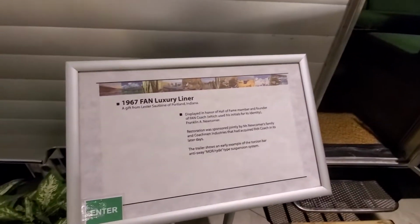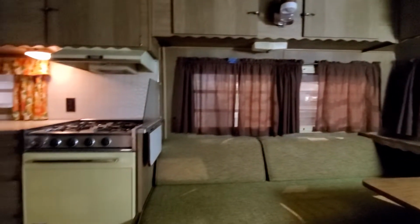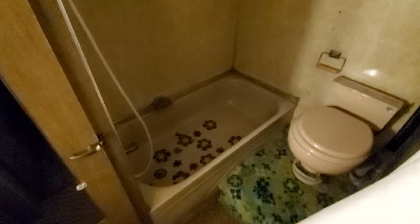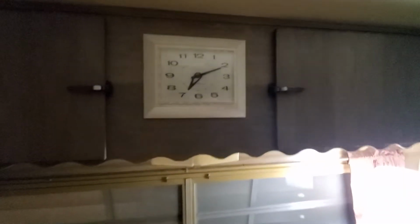1967 Fan Luxury Liner. This makes for a good conversation here. 2 sofas opposing. I remember the flowers on the bottom of the tub. Anti-skid. We're turning the clock back in time looking at these old units.